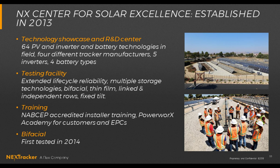We also developed an accredited NABCEP training facility. We've trained hundreds, probably thousands of people there, and this is open for customers, EPCs. If you'd like to organize a training, let us know. And we tested bifacial, starting with the SunPreme technology back in 2004.